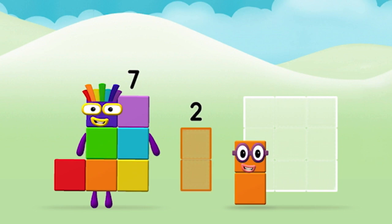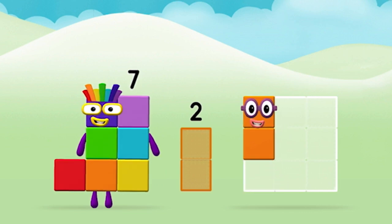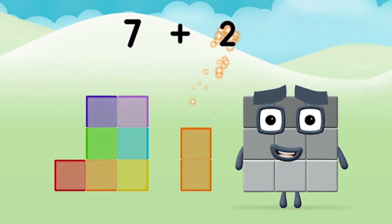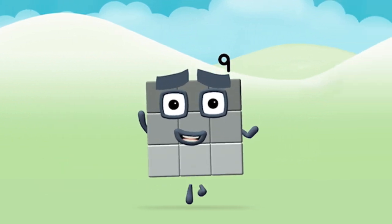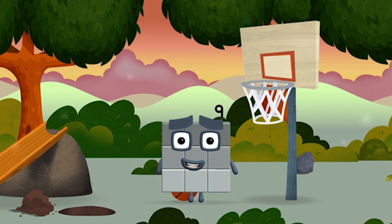Now add the number blocks together. 7 plus 2 equals 9. Congratulations! You made number block 9. You made a new number block.